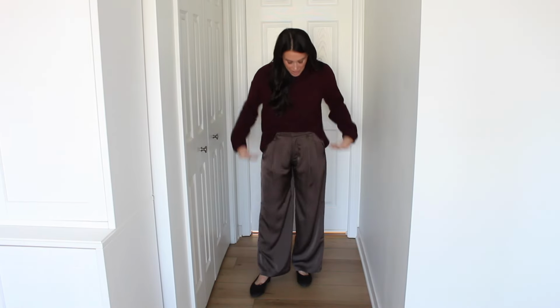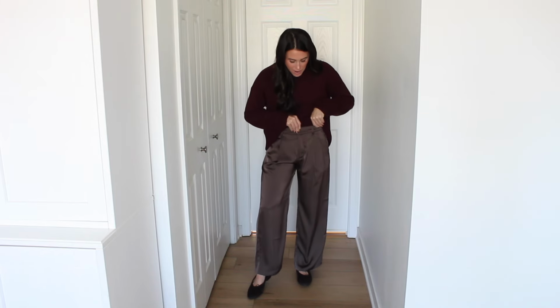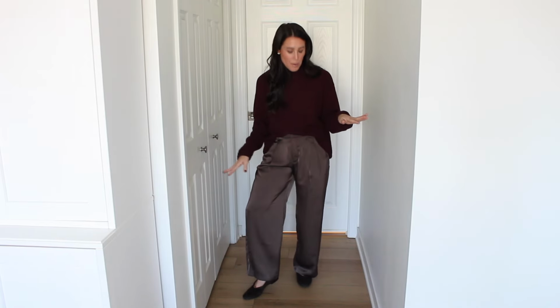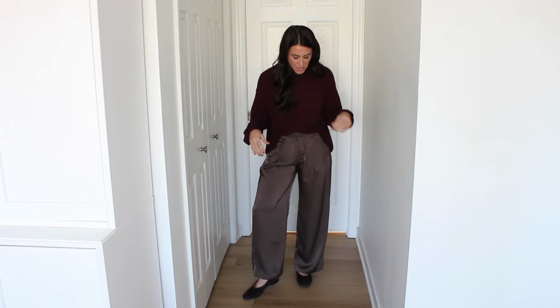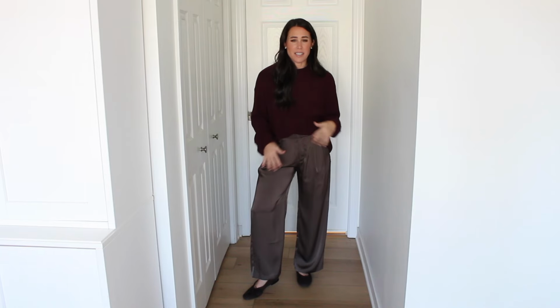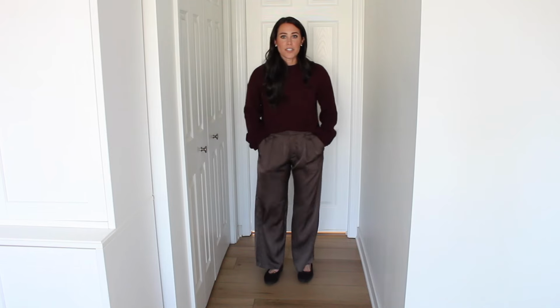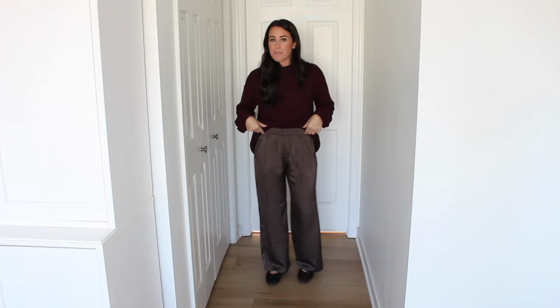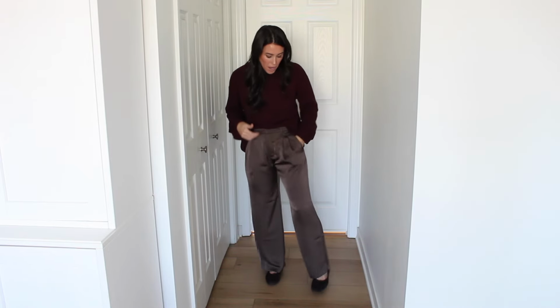Next up from Gap Factory are these satin trouser pants. I thought they were so cute, especially coming up for the holiday season. If you need something for work or a work party or just a holiday party in general and you don't want to wear a dress, these are perfect for that. You can throw it on with a comfy sweater and it's very comfortable, but yet very dressy looking. So I love this color too. It does have the little pleats here. It has belt loops, so if you needed, I think belting it would be so cute with a chunky belt. It has pockets.